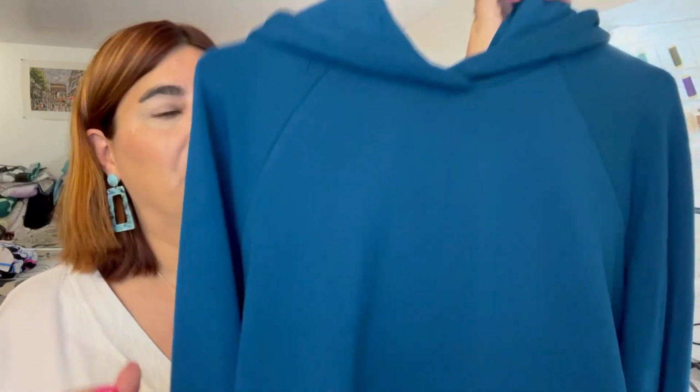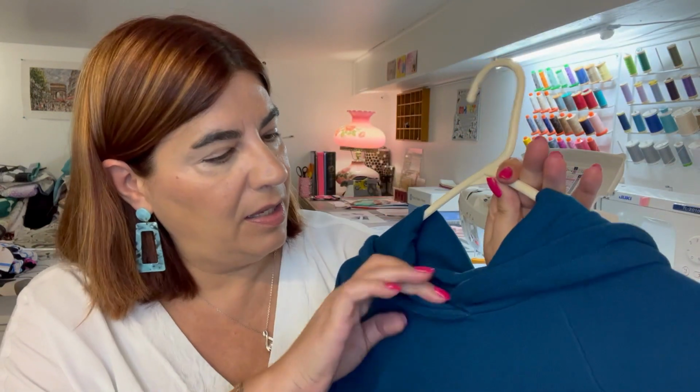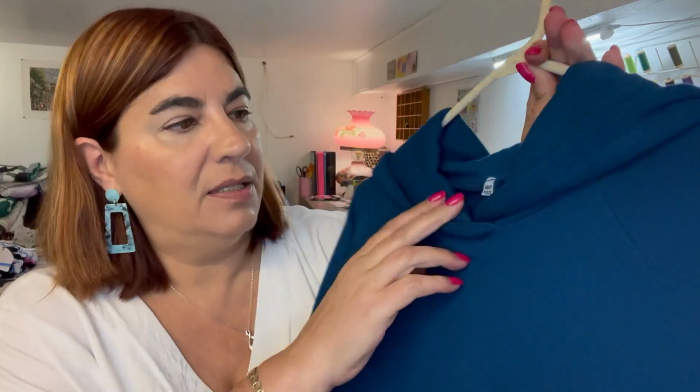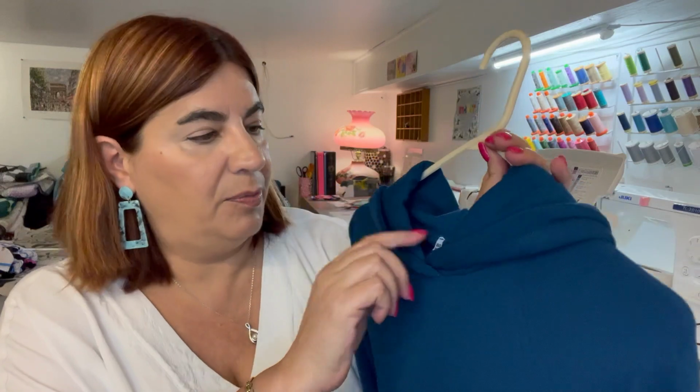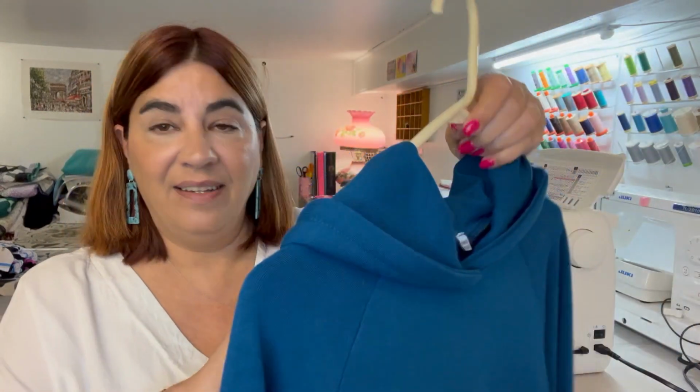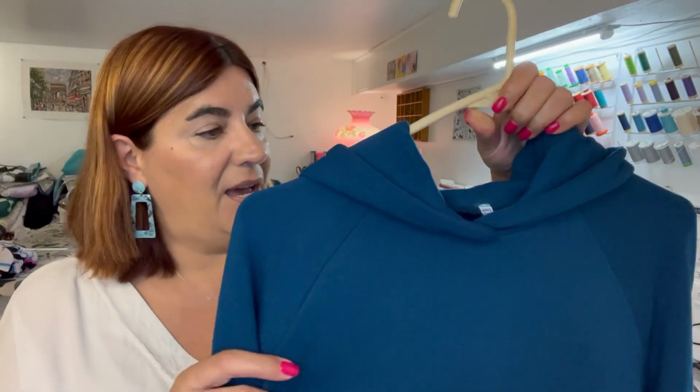And for the hem, I used leftover white French terry. And I love this. This is so cute. I used one of my handmade labels, which I almost forgot to put in. So I had to stitch it onto the seam allowance here instead of under it. But yeah, love this. It's got the hood.